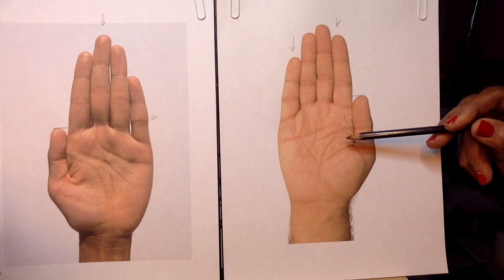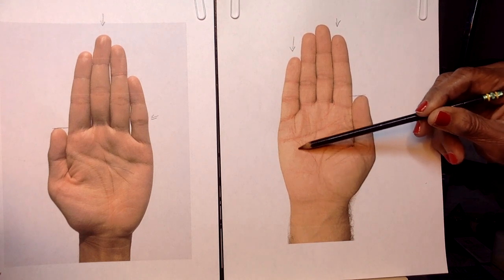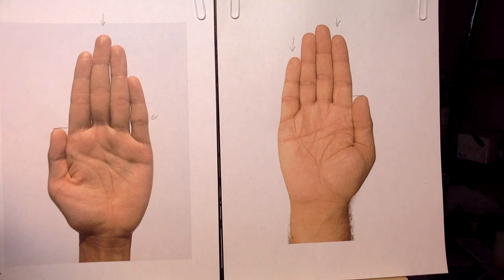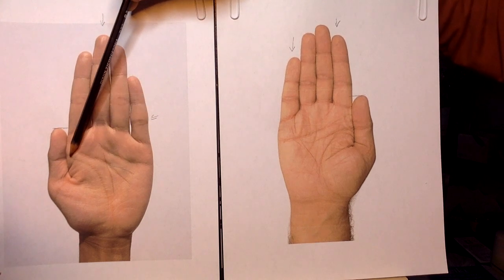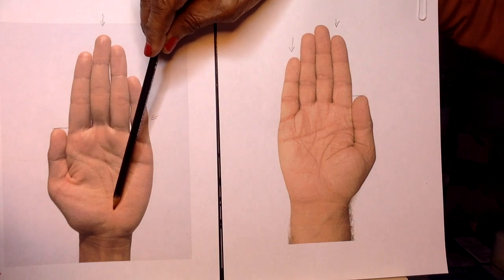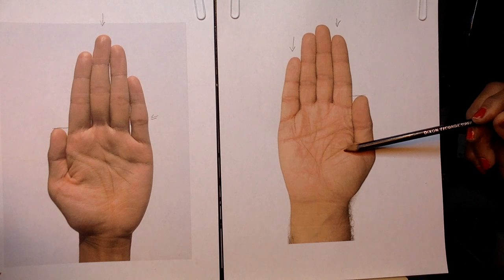Taking a look at the lifeline. The lifeline clears as it goes on, even though there is a health sign here. So the person has to watch their health, be conscious of issues that may come up. There is a slight line here, but with the lifeline, disruption all the way. So this person has issues with health. There may be a few mental problems. All right, going back here.